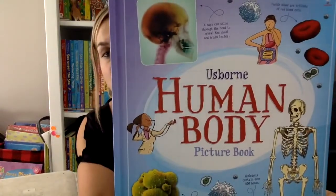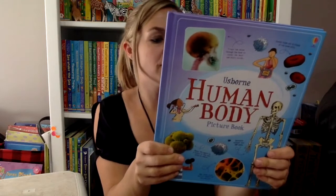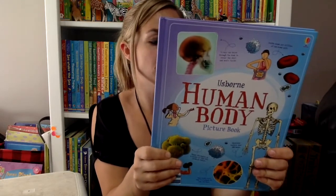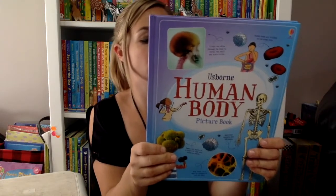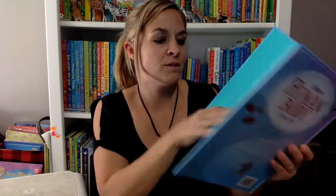And then the very last book that I have is the human body picture book. On the back it says, what is blood for? What do muscles look like? How many bones does the body have? This book is packed with illustrations showing organs, bones, x-rays, and scans to help you build a complete picture of the human body and how it works. So it's very awesome.